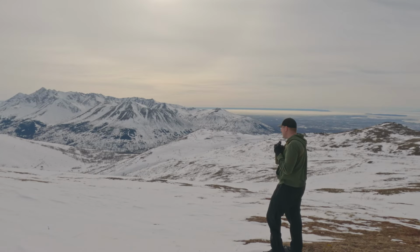It does look like there's footprints down there. I just stumbled into a ptarmigan finally. It's right down here.